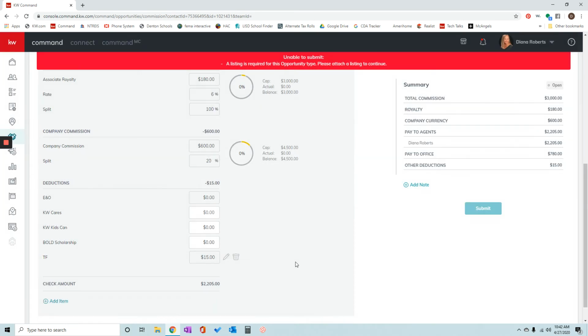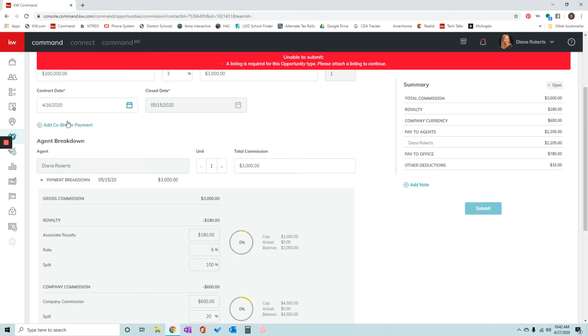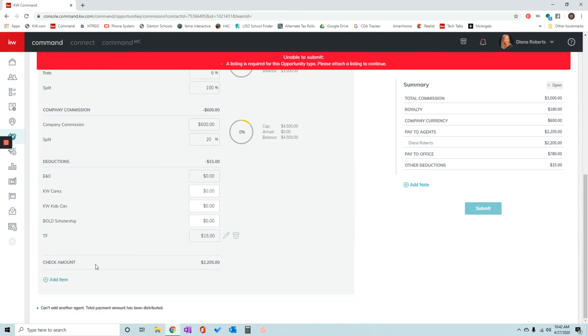You'll fill in all of the information there, and you can also add the co-broker payment information here at the top. Make sure you have the W-9. But if you put it here at the top and you don't put it down here as a line item, it is likely not going to make it on your CDA. So make sure you do add item.